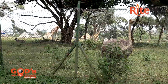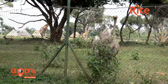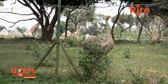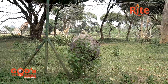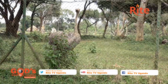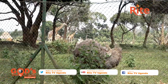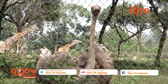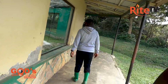Giraffes love the acacia trees, the branches, that's what they feed on. So we always bring those and hang them on a pulley system so that they feed on them. They are actually browsers. They search for food, the leaves up in the tree. Then we have grazers. Grazers are those that feed on vegetation from the ground, like the buffalo. But the giraffe is the tallest land mammal.